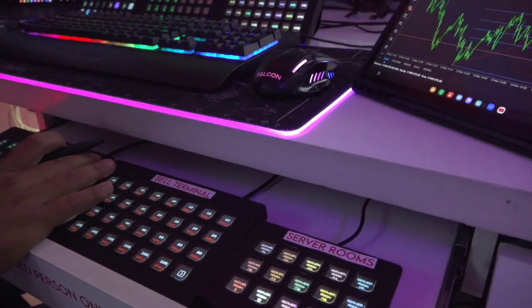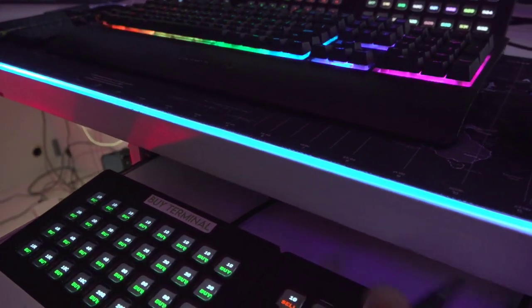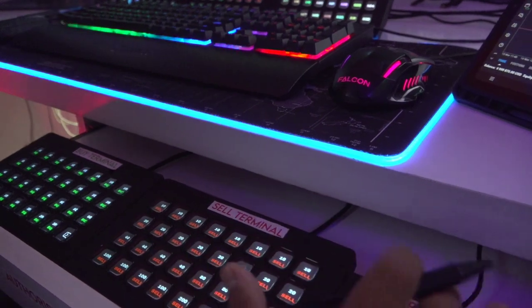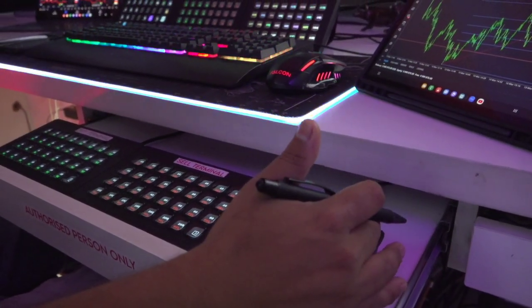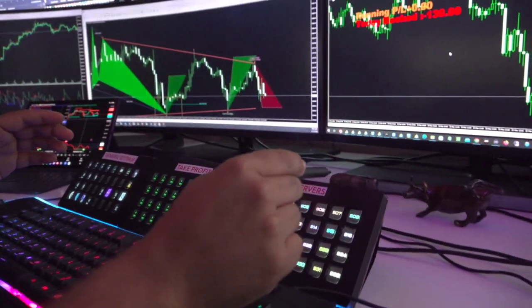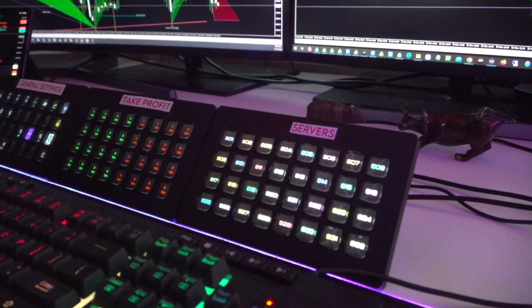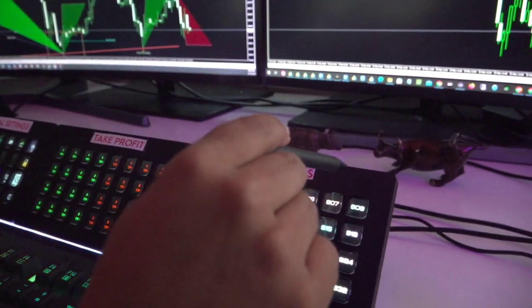This is the buy terminal, meaning only buy trades will be executed. This is the sell terminal, only sell trades will be executed. These are the server rooms, meaning we can access every hour's server rooms directly from here. And this one is the server, only server. From this server room panel, we can access an individual server.